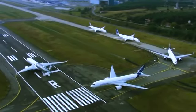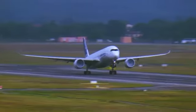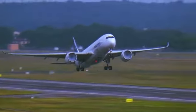Demand for the A350 is high. Around 50 airlines have placed orders so far. The production rate averages around 10 of these aircraft per month.